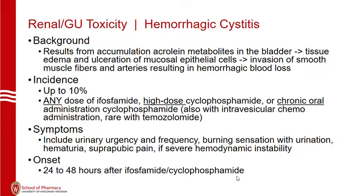Not overly common because prevention of it works really well. The 10% incidence would be with inappropriate supportive care. Any dose of ifosfamide, that's why this is a black box warning for ifosfamide. High dose cyclophosphamide, and then chronic, which we rarely do, chronic cytotoxin.